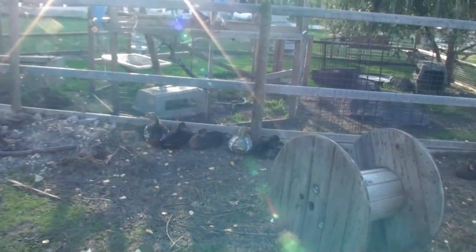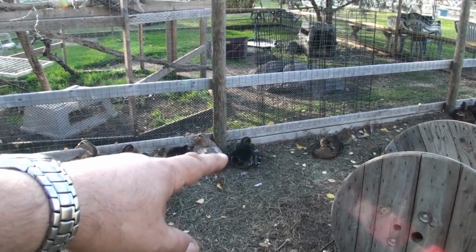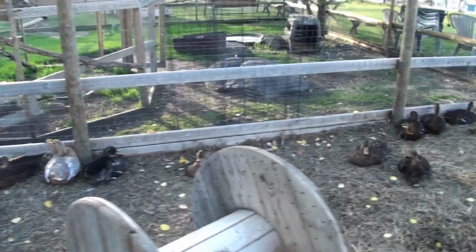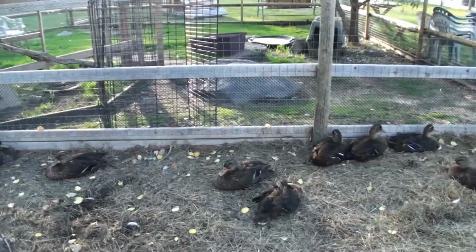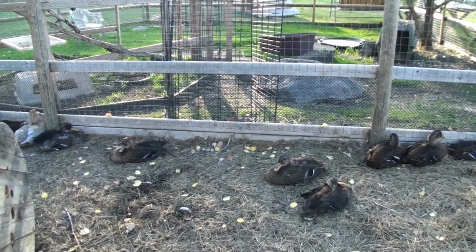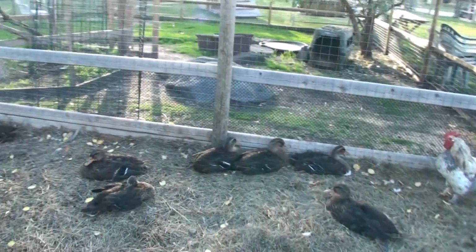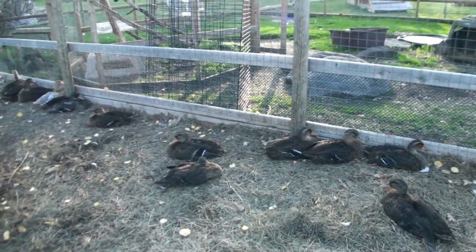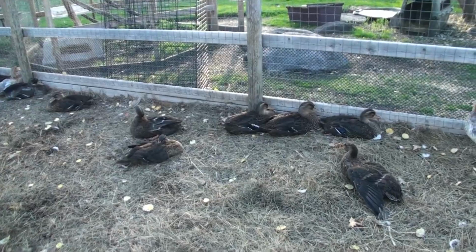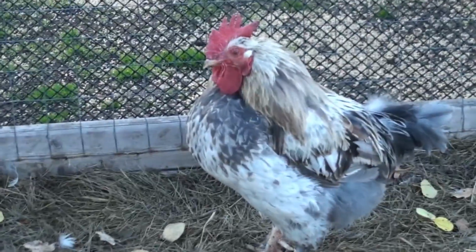What are all you ducks doing? These are a combination of some, well, this one here looks Rouen. There are some crosses, and they're all hanging out in here. These ones were from this spring. They were the ducklings that hatched out. We had taken the eggs and given them to a school to hatch out. And when school ended this summer, end of June, they brought the ducklings over here, and this is the rest of them. Hey, Sarge? Our therapy rooster, Sarge?